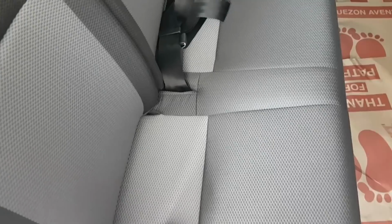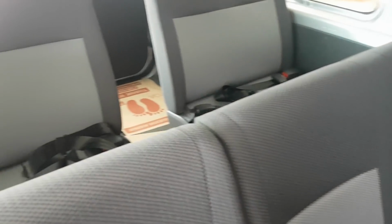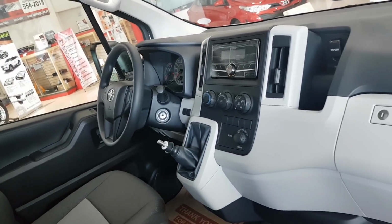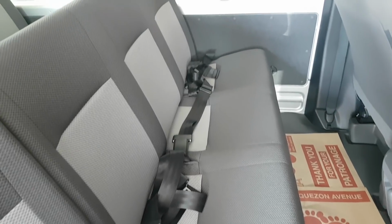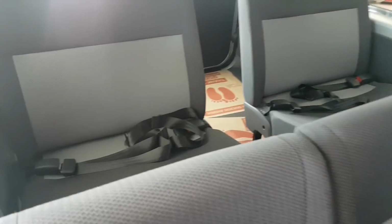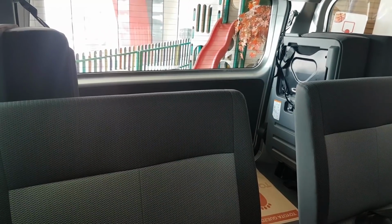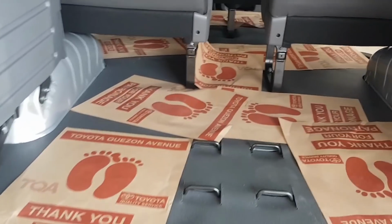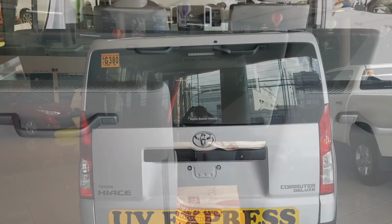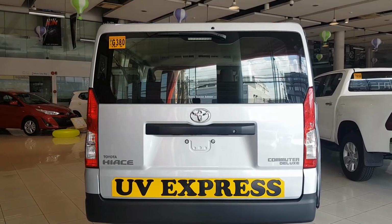The Commuter Deluxe is a 15-seater. It has 4 rows of seats. The first row can accommodate 3 people, including the driver. And all the other rows can accommodate 4 people each. If you've ever been inside the UV Express, you'd know that this won't just be a 15-seater. It's possible to cram 17 people inside the vehicle, 4 at the front, and the second row is wide enough to accommodate 1 extra passenger. UV Express. They usually don't care if you're comfortable, as long as you can breathe.